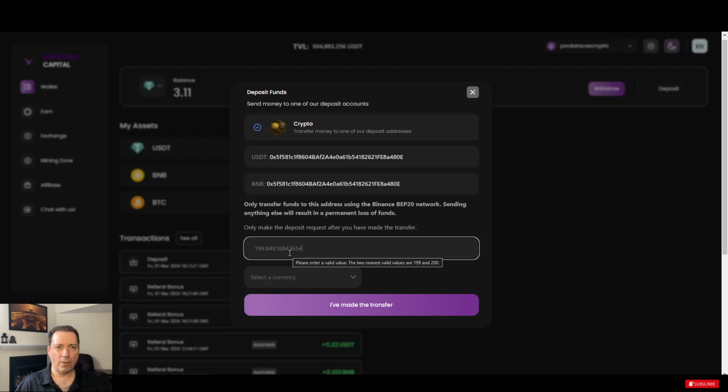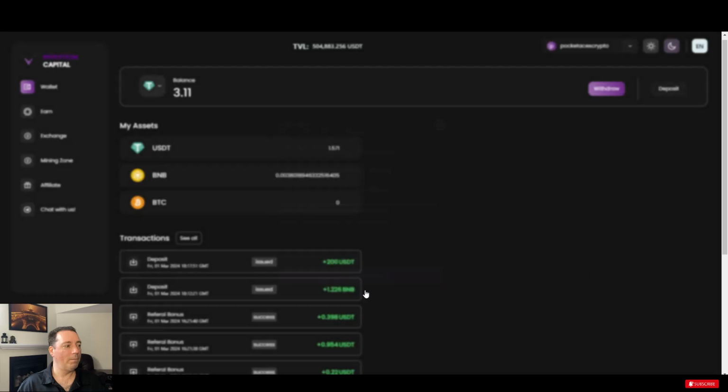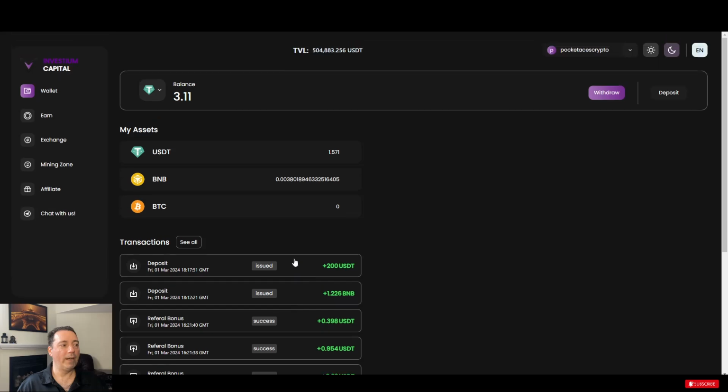So if you hit the max button on USDT and it was 199, you need to put that in there. I believe it maxes out at 6 decimal points. A good practice is, if you did hit the max button by accident, go into the transaction and specifically copy how much it put into the USDT value, and put that there. As soon as you've done that, it will process the transfer. If you put the wrong amount, you'll see what I just did with the BNB earlier: you'll see issued, but it won't actually get put in. So just be aware of that.